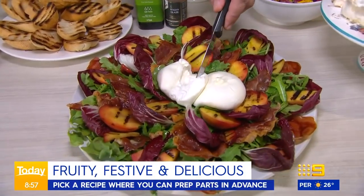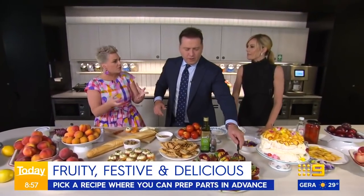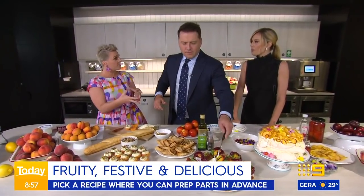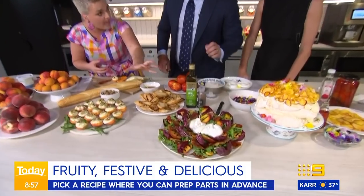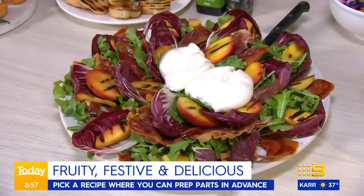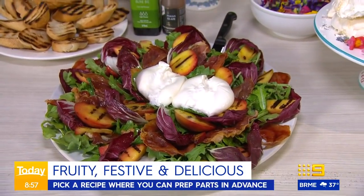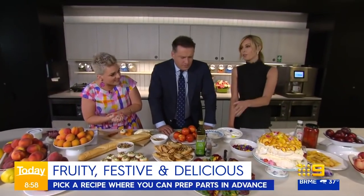I love burrata. How good is that? So that's all the sweetness of the fruit and then the creaminess of the cheese and the saltiness of the prosciutto married together. You can prep it ahead, you can grill the things ahead and then put it together when you get to wherever you're going. It's a really easy showstopper of a salad where you don't have to do very much work at all, and you just make sure it's all spread around so that every little handful has some of everything. It's fantastic. One of my favourites. Delicious-looking salad. You're going to impress all your friends if you turn up with that.